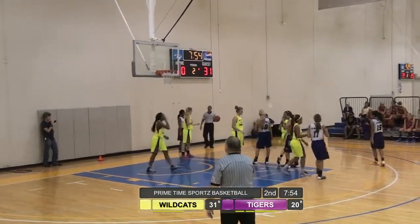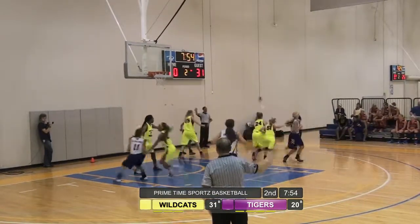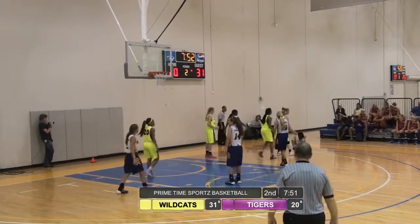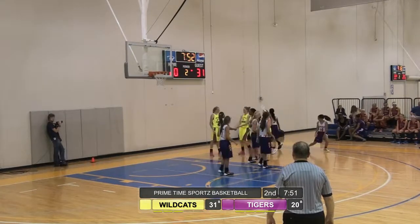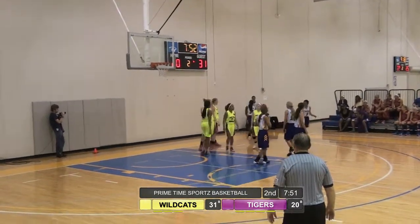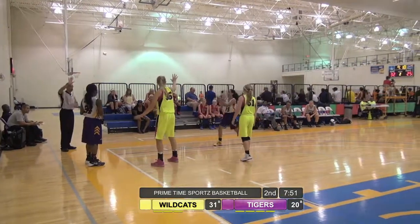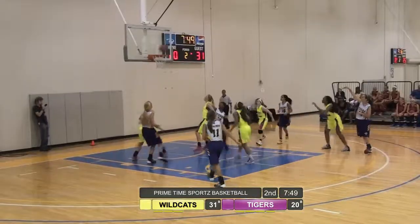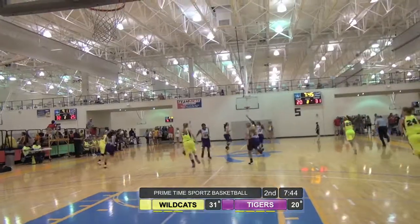That block out of bounds. The Tigers will hold on to it. In the corner, Clifton. She puts up a shot. She's tangled up with a Wildcat. Wanting a foul call. Now she'll get the call. She'll get the ball back. Gives it off, and the shot from Chaffin off the mark.